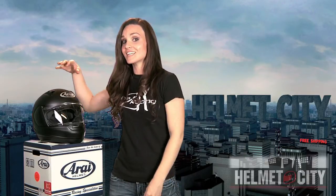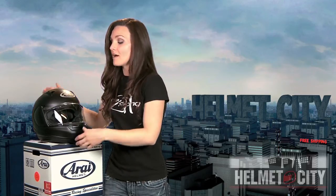The RX-Q, like all Arai helmets, carries a 5-year warranty. It meets DOT and Snell safety standards. Arai recognizes that different people have different shaped heads. The Signet-Q is nearly indistinguishable from the RX-Q on the outside, but on the inside, it's got a different profile.